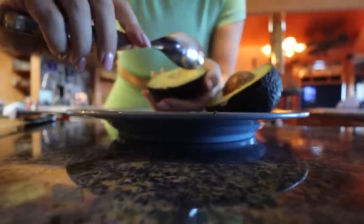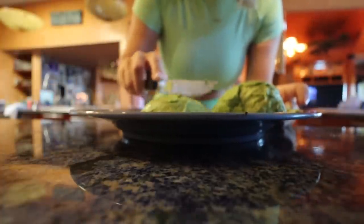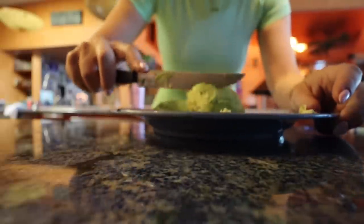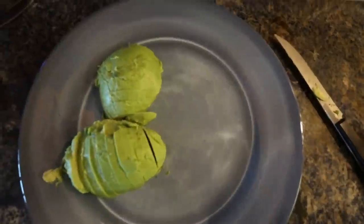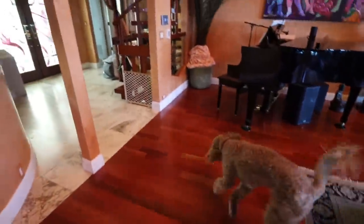All right, trying a new way of cutting an avocado. So first I'm gonna spoon it out and then I'm gonna put it upside down. Upside down, then, I think this is what they do at the restaurants. Then you cut it so it has that pretty look. I feel like that's what they do. Ta-da! Right? I feel like that's the vibe. I mean, yum. Finley, who is it? Who is it?